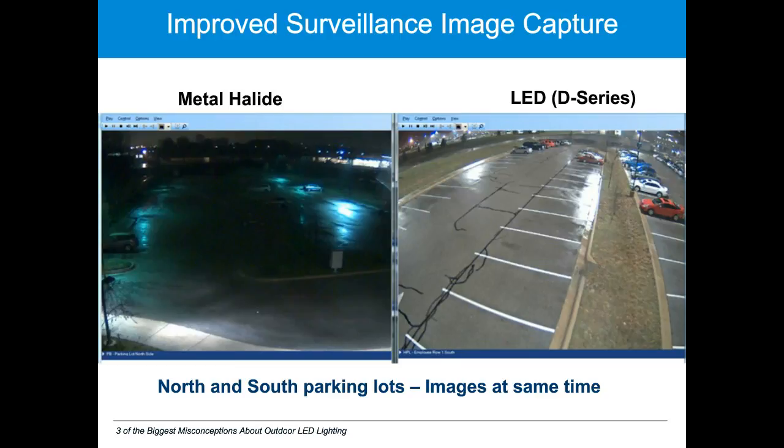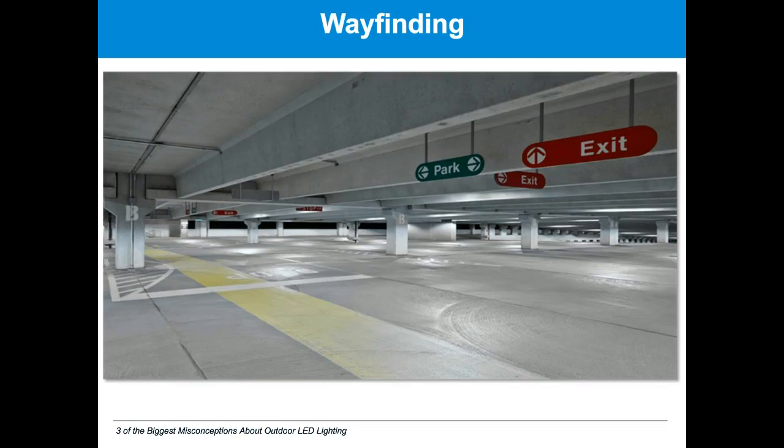Which one do you think would be better if you're the surveillance guy trying to figure out what's happening in the parking lot? I can barely, and I'm not even going to blame it on age, I can barely see the cars on the metal halide side. But clearly I can see the LED. Many of you who have gone through this have seen similar results. Ask your surveillance folks about the lighting, and if you do a retrofit, make sure to get that image capture. It's really, really important.